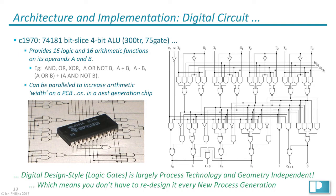Now it's interesting at that point, because the description over here is an architectural description. You don't see the transistors anymore. Inside each one of those gates is a logic implementation using transistors. Hence you get at the top there that little parallel, 300 transistors, 75 gates. If you're using CMOS logic, then that multiplication factor is about right. If you're using bipolar, then it's wrong. It's about five transistors per gate. So the implementation has separated from the architecture of this description.